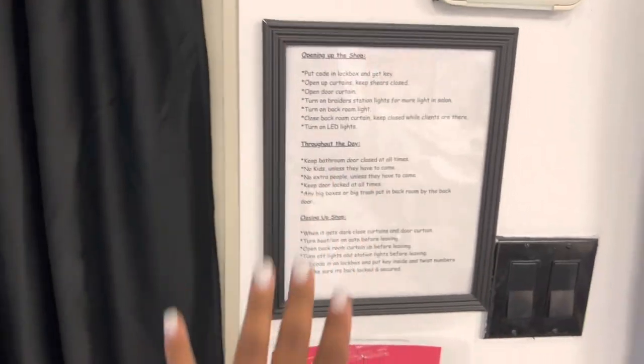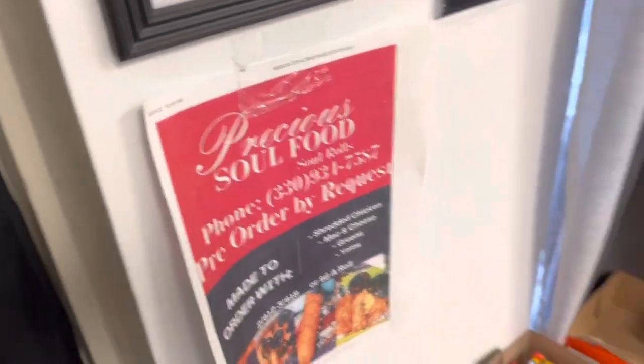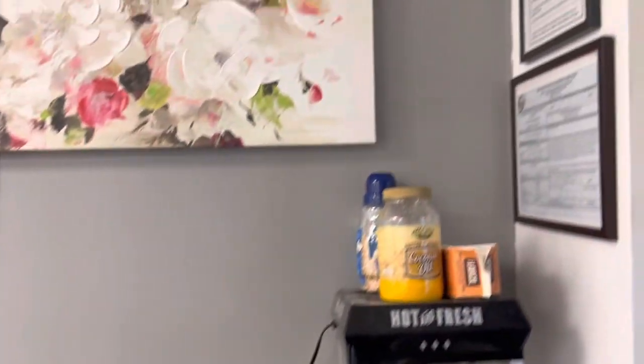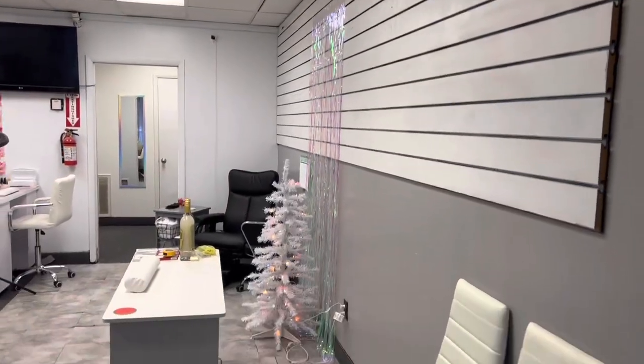We have our little snacks. We have a girl that sells soul food rolls. Don't mind all the stuff over here, it's just my purse and stuff like that. But like I said, popcorn. This is still here, decoration. I have LED lights along the whole wall. I didn't turn them on, I'm just here for a quick second.